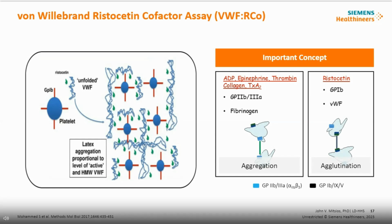Remember we talked about how von Willebrand is a kind of sticky string? Well, that's exactly what Ristocetin does. It causes the von Willebrand to become that sticky string that attaches those platelets, resulting in the activation of the glycoprotein 1b. So I'd like to make that important distinction, and this really plays an important role, especially when you're trying to differentiate a type 2A versus a type 2B von Willebrand disease.